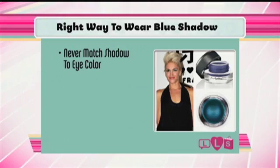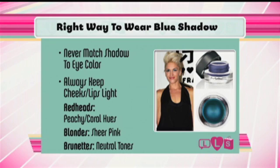Blue eyeshadow is big. We are seeing the big blue eye movement everywhere. Galtime.com shows us the right way to rock the eye-catching look. Never match your shadow to your eye color. Choose a different shade to make them pop. Always keep your cheeks and lips on the light side. Redheads should stick with coral hues. Blondes should think shades of sheer pink, and brunettes should reach for neutrals.